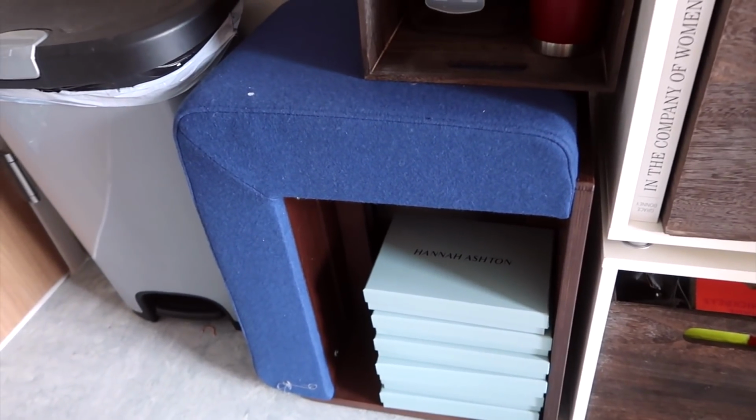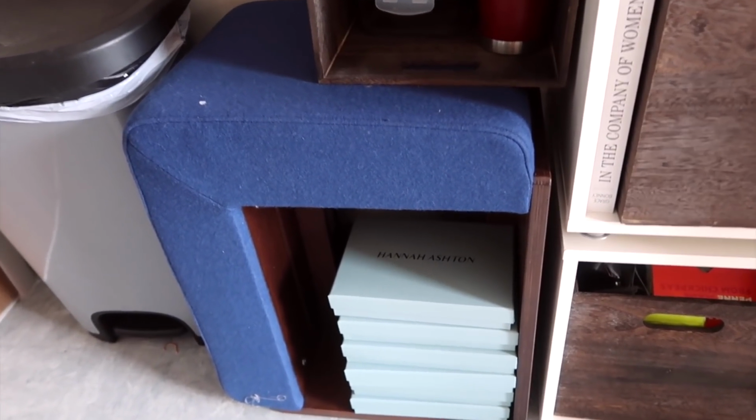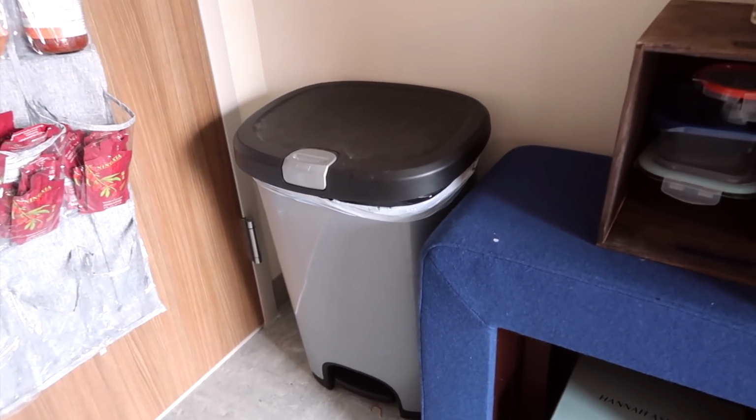It came with the room again. It's kind of like a stool, footrest. I didn't know what to do with it, so I just put it in this corner. We have more books there. And then my full-size trash can, which you guys know I swear by.